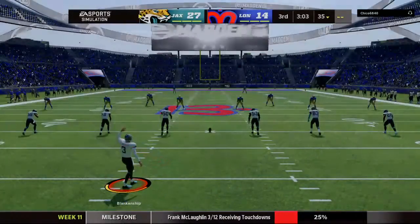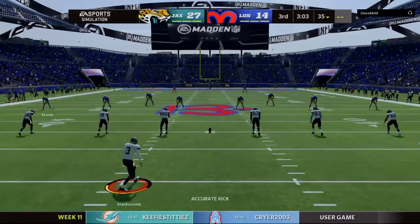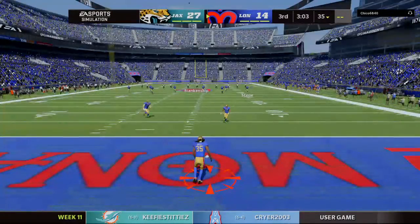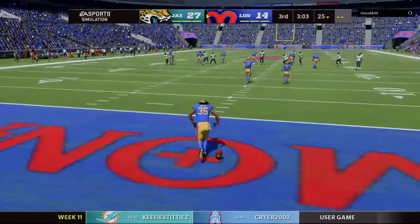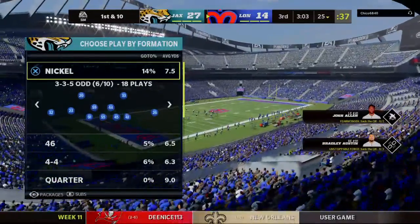Extra point by Blankenship is up and good. And the lead now stands at 13. So after the touchdown, here's Blankenship kicking off. And not willing to risk another fumble, he'll sit on this one. It's a touchback.